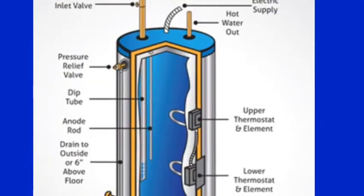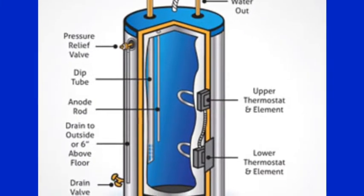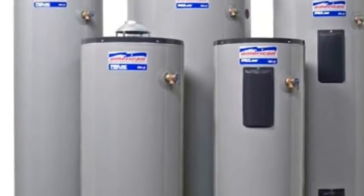A water heater is an appliance that takes the cold water coming into your house from the city and warms it up either electrically or by gas. This water is then distributed and used throughout the home.